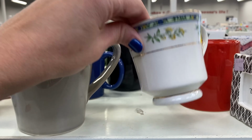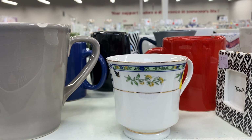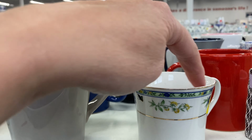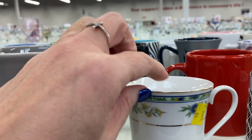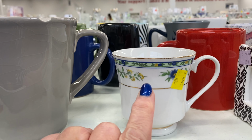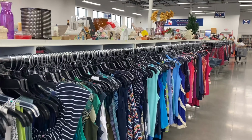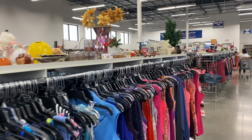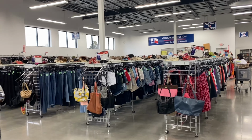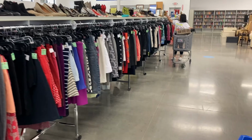And y'all, I don't know what it is, but I'm really drawn to these fancy little teacups. Now I'm seeing on Pinterest and other places that they're actually putting fabric and some batting down in here and making these like a pin cushion or something, and I think that's really, really cute. I have shopped the whole front, so I'm gonna make my way to the back and see. There's lots of shoes and stuff, but I'm not interested in any of that.